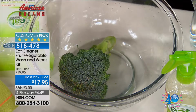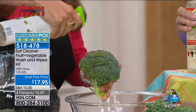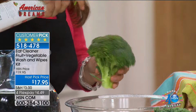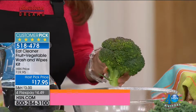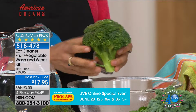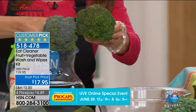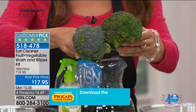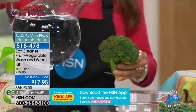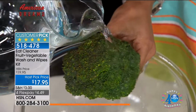Now, this is what happens when you use Eat Cleaner. Eat Cleaner is our all-natural line of food wash and wipes. It's the only patented line that's lab proven to remove up to 99.9% of the residue. That includes wax, pesticide residue, and the bacteria that can cause foodborne illness. First of all, take a look at the difference in the color right away. Wow. You can see the color pop. But look at what happens to the water. Watch this, it runs right through.